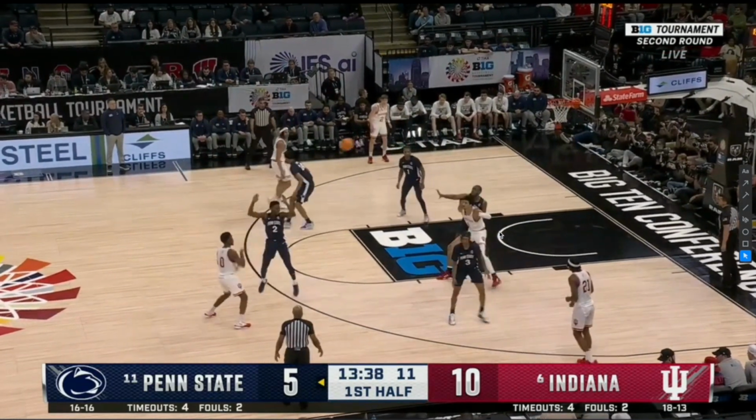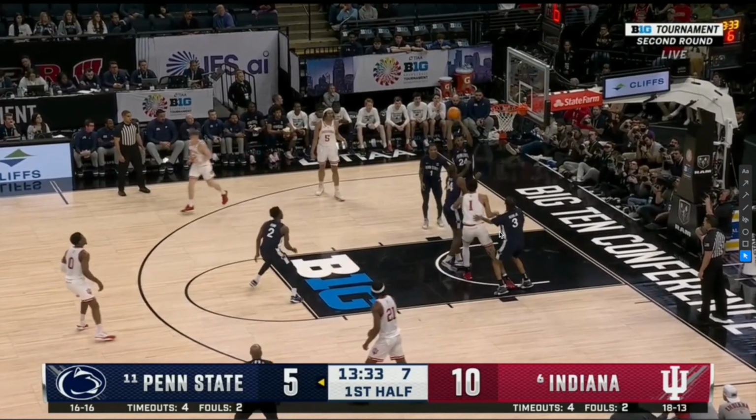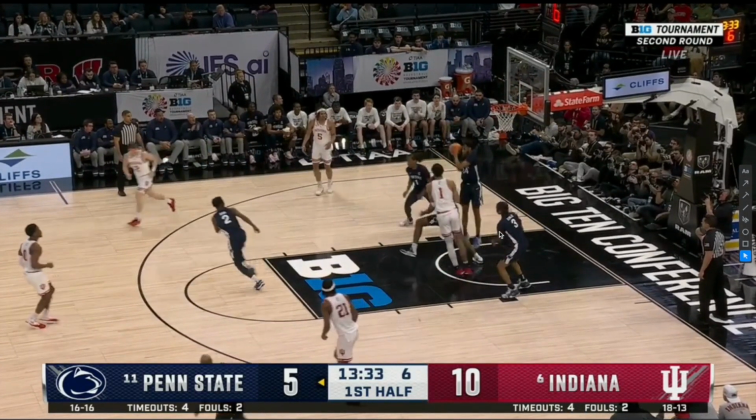Once again, when you see him in the post, I think he's a finesse big. Right here, soft finish again, completely out of control and really just awkward. This is going against a Penn State center, and to be honest, I have no clue who's guarding him, and that's a problem because I do know who's going to be guarding him in the NBA, and it's going to be a lot harder than this. And so I think there's some big steps for him to take, and I think the first recipe is you've got to put on more weight, especially if you want to be a 5.